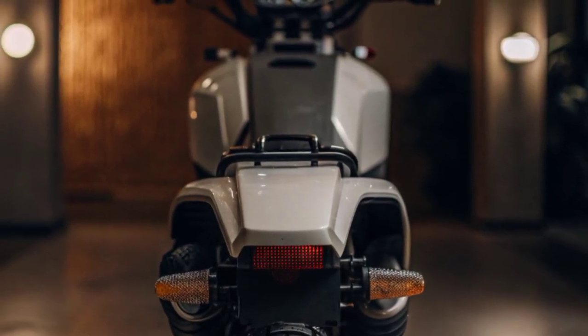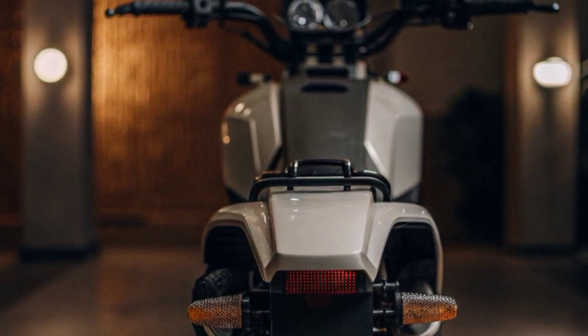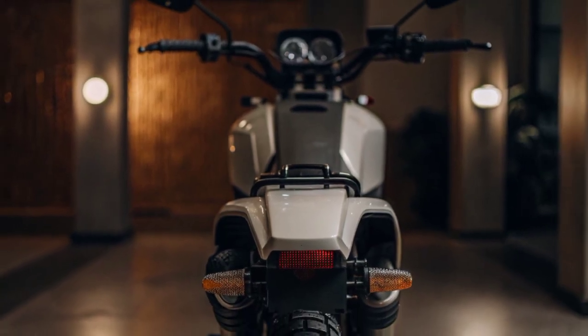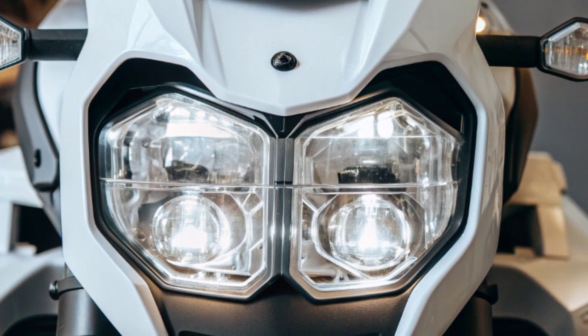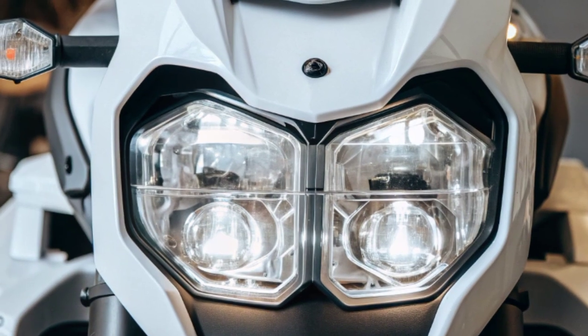There's enough room in the seating area so you don't feel cramped, and Yamaha's choice of materials feels long-lasting without being overly heavy. The seat height is generous, and while that might be a bit tall for shorter riders, it's perfect for commanding visibility and control. The windscreen is adjustable and does a decent job deflecting wind when you're cruising at highway speeds.